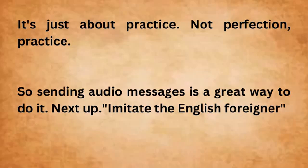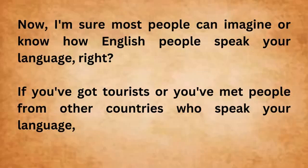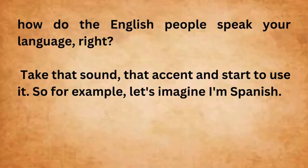Next up, imitate the English foreigner. Now, I'm sure most people can imagine or know how English people speak your language, right? If you've got tourists or you've met people from other countries who speak your language, how do the English people speak your language, right? Take that sound, that accent, and start to use it.